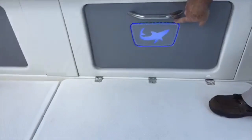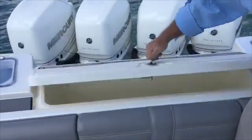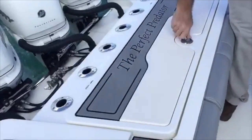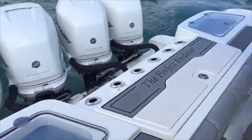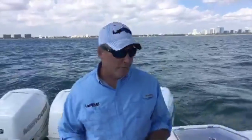Of course, we couldn't leave the shark out. We had to backlight the shark. Very important. Another nice prep area cooler right here in the helm. Either store your bait in there or drinks or whatever you want to do. Some built-in rod holders. We have an option on the Sport Fish coming for tuna tube, so we're trying to think of all that stuff. Again, if you got questions or whatever, ideas, shoot them to us. If we don't get them right now, we'll get them in a little while and post them back on Facebook.